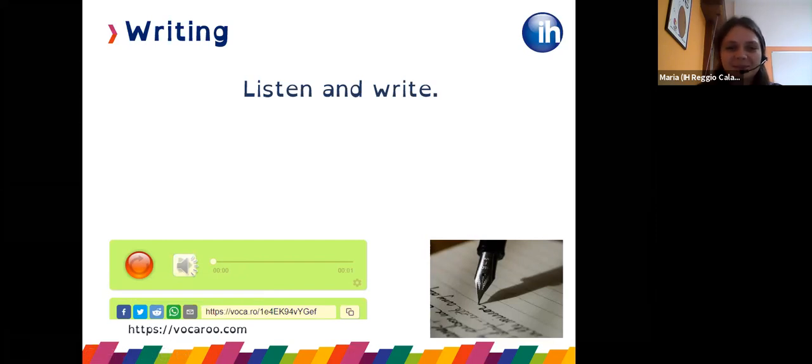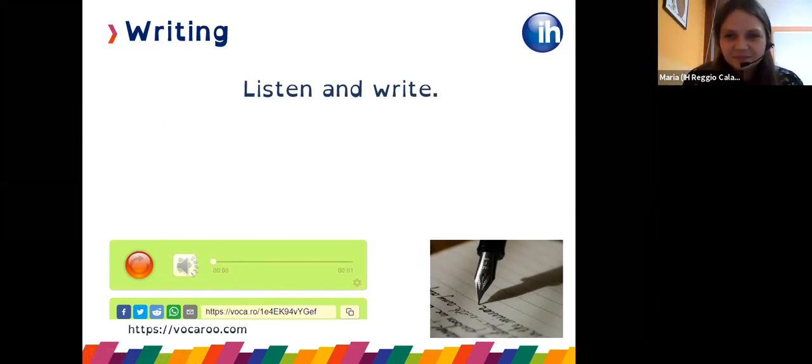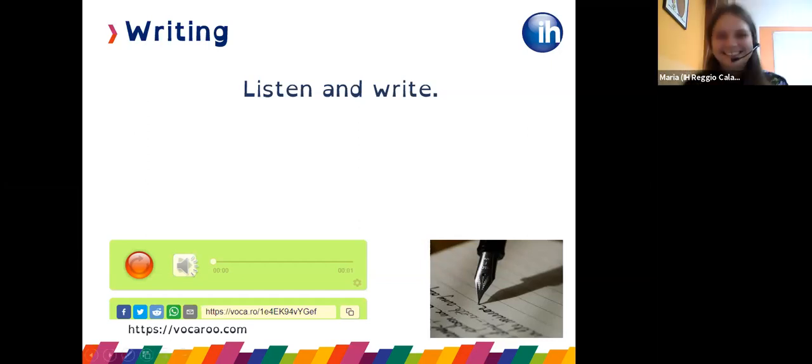Non-dominant hands, standing up. The cat is on the table. Okay, I can see some good scribbling. If you finished, you're more than welcome to sit down. Okay.